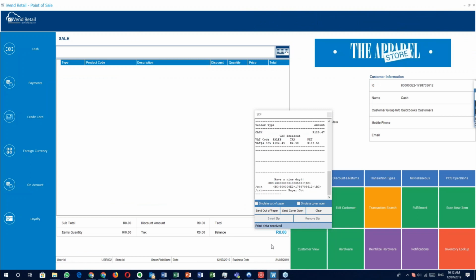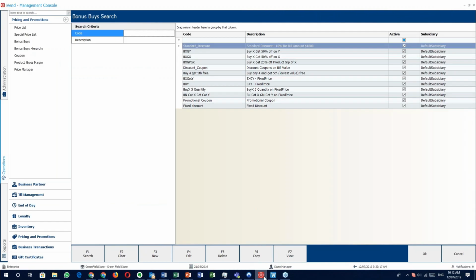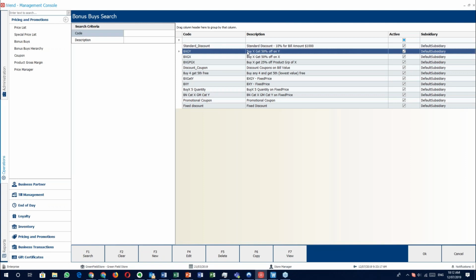So now, how do we set this up? Well, we go over here to Management Console. And this is one of the reasons I recommend having the DemoStack set up on your machine. Primarily because there are some areas of iVend that, as you might have seen, are not always precisely intuitive about how everything gets set up. And the DemoStack has a lot of setups that we've done, a lot of tricks that we've learned along the way about how to set up things. And particularly when it comes to promotions.